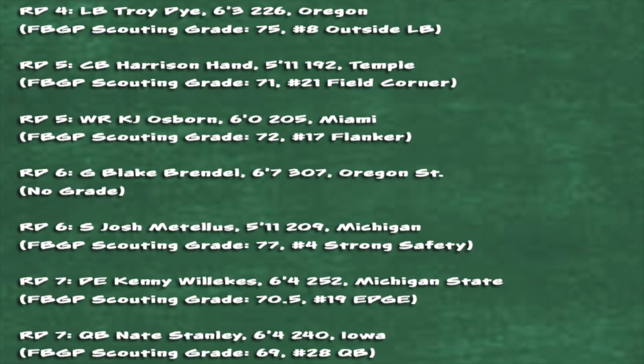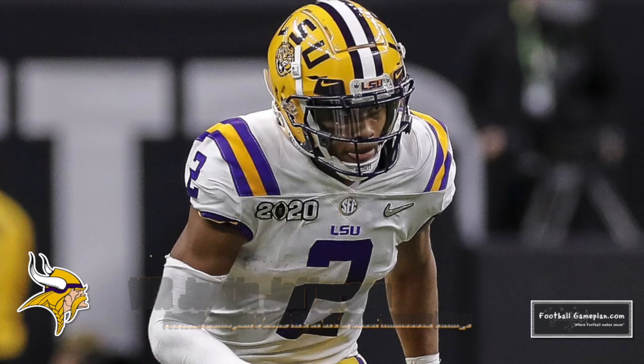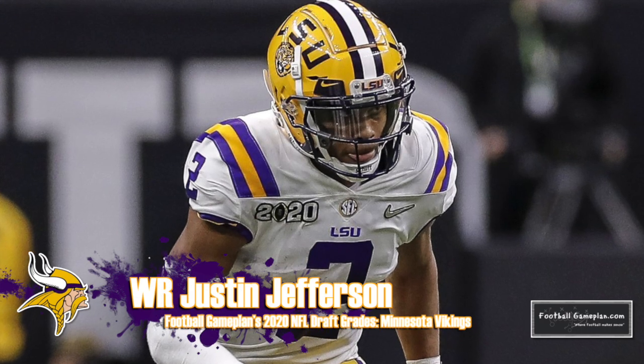They got a good developmental lineman in round 7 in Kyle Hinton out of Washburn, and grabbing Ezra Cleveland of Boise State in round 2 was a really good selection in my opinion, as he gives them a player with starting potential in 2020.